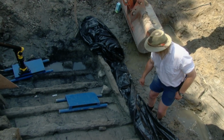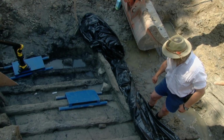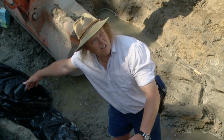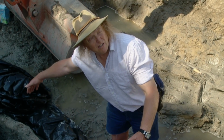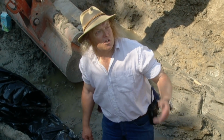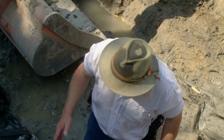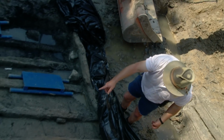For the masthead would be on a quarter of the length of the ship, seen from the front end. From the front end. Yeah. So does that mean it would be in here? It would necessarily be in this trench, if it was the front end. Yeah. So we can say 80% certain that this end is the stern. Yes. The back end of the ship, yeah. That is amazing.